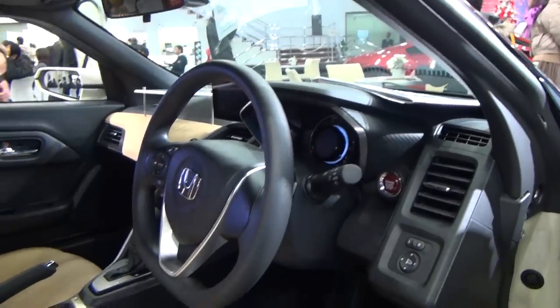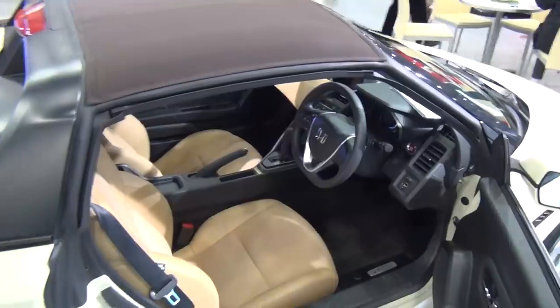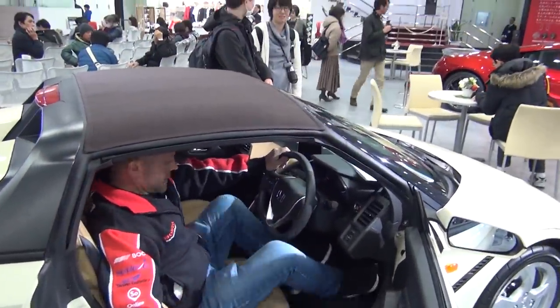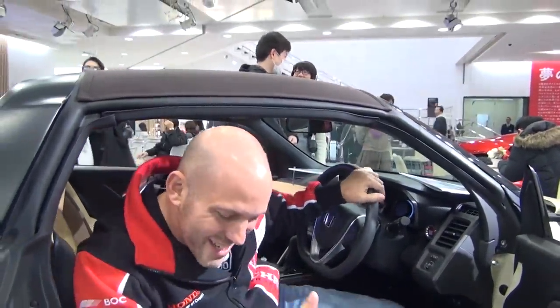And this is the second one I've seen. I saw one in Tennessee at the museum that you guys probably remember, but here, it's really comfortable inside. Easy to get in, and it's just cool. That's all I gotta say.